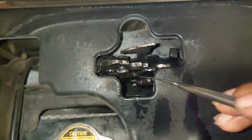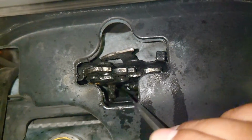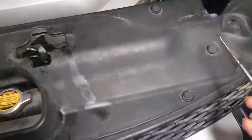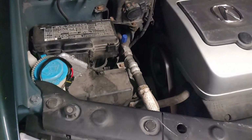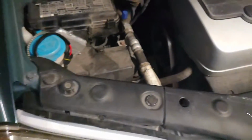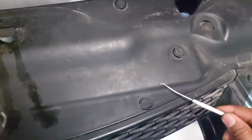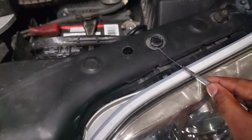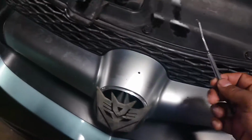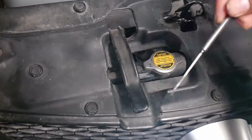Alright, keep cleaning this. You don't need to clean the sensors too much, just spray at it with the WD-40. Now you can either take this panel off here, and the way you do that is to pull all these connectors off. So you have one here, 2, 3, 4, 5, 6, 7, 8, 9, 10, 11. Once you do that, this whole thing lifts up and slides out this way towards you.